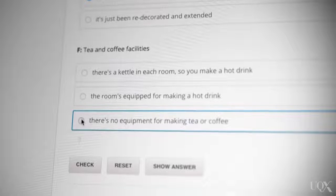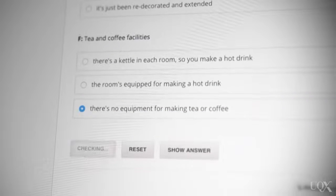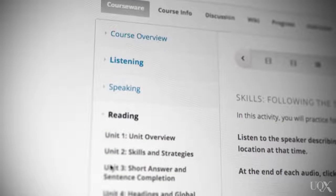You will also have the opportunity to complete a wide variety of IELTS-style exercises and activities. These will provide you with the focused practice that you need to perform at your best. As the course is self-paced, you can complete all of the course units in sequence or just select the areas you want to focus on.